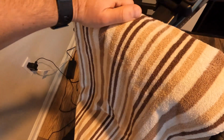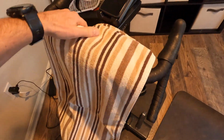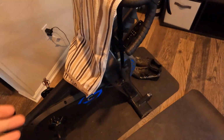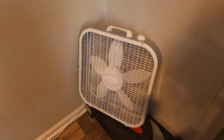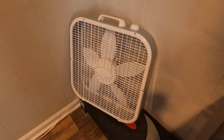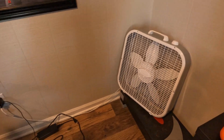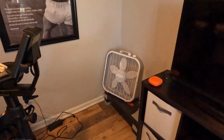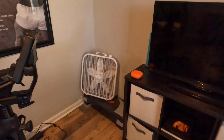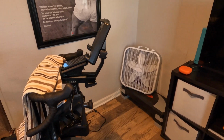This is just like a nice big sweat catch, because as I'm leaning over on the bike, my sweat is just dripping off of me, and the towel catches it and keeps me from having a big mess to clean up or leave a puddle on the floor. So I've just been using a basic box fan here in the corner, and it has worked great. My shoes, fan, towel, bike, speaker, TV, everything is in this little spot and ready to go when I need it.